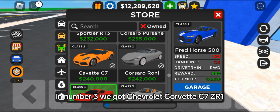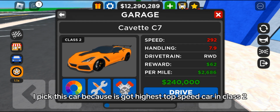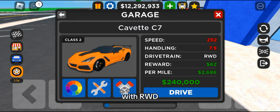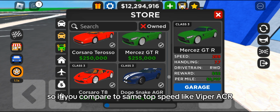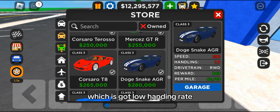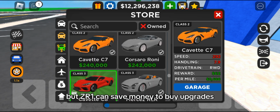In number 3 we got the Chevrolet Corvette C7 ZR1. I picked this car because it's got the highest top speed of any car in class 2. This car got street engine and brakes, no turbo or supercharger, with RWD. So this car has a higher top speed than many low class 3 cars, with a cheaper price. If you compare it to something with the same top speed like the Viper ACR, which has a low handling rating, but the rewards are better. But the ZR1 can save you money to buy upgrades.